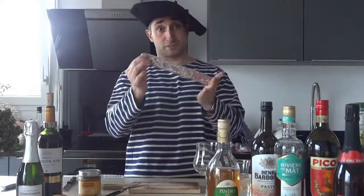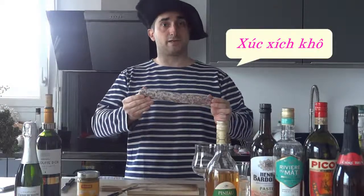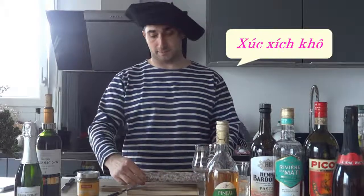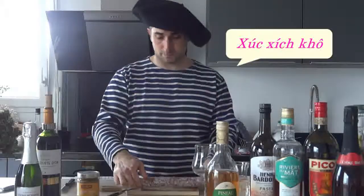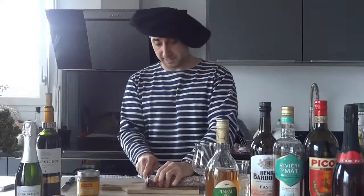First, what do we eat? The most popular treat for apéritif in France is most probably the saucisson. It's a dry sausage made out of pork. You can also have it with different meats, but most of them are made of pork. This one is a label rouge, which means the pigs are very good animals, they are selected, and it's very high quality. So we have our sausage, we cut it in pieces.